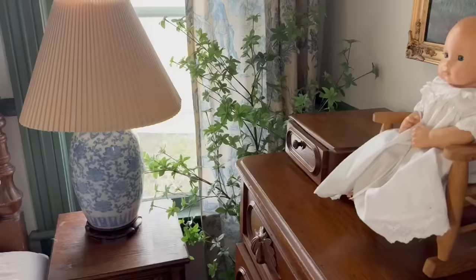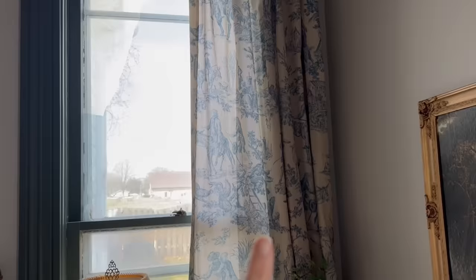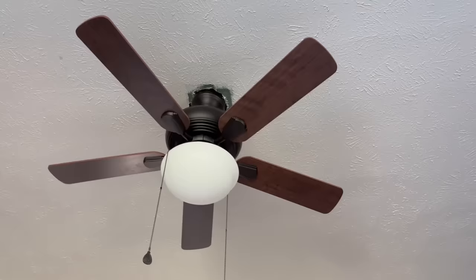Alright y'all, well we finally got our curtains in yesterday. I recorded some of it, but I'm not gonna lie, we just about lost our marriage over these things. Actually, these were not the culprit. The fan was the culprit. As you can see, the medallion is gone. It was the bane of our existence, and so we are going to ultimately need to try to paint in there to cover up the green that's still left.